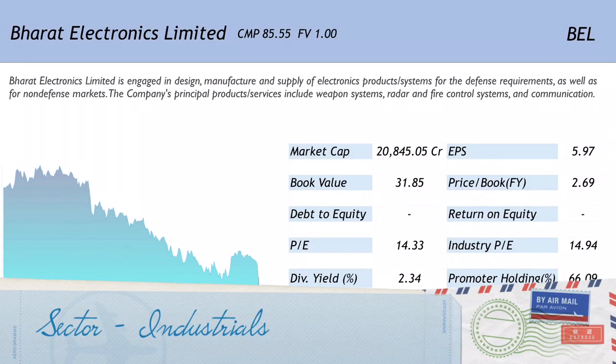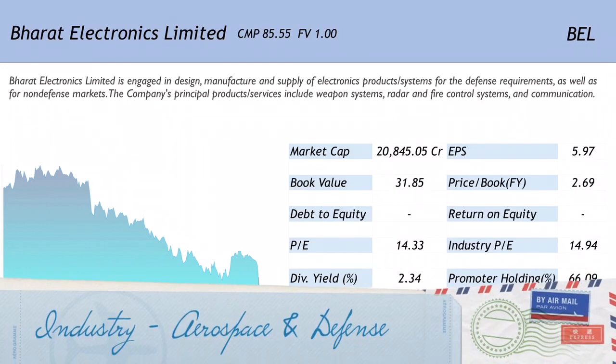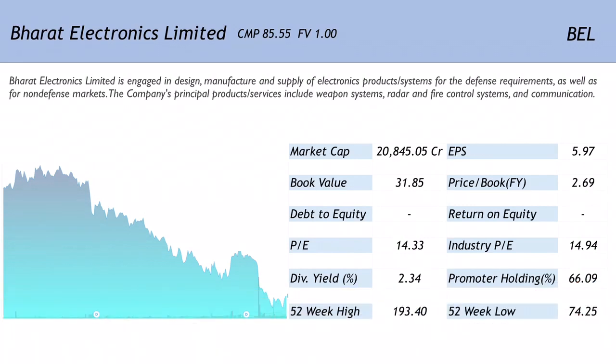Now the company in question is Bharat Electronics Limited, which is available at Rs 85.55 and the face value for it is 1. The symbol for it is BEL. Now Bharat Electronics has really got hammered in the recent market correction. While the slowdown in the order delivery to the defense sector was already factored in, the government's policy to cap the margins of companies in the defense space accentuated its fall. However, is the fall justified?